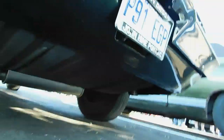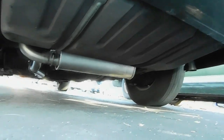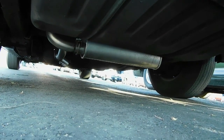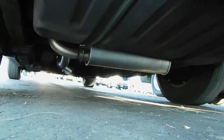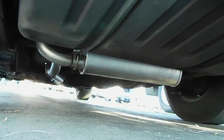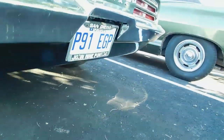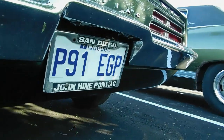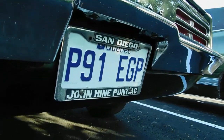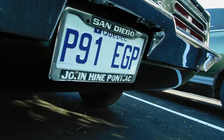I want to see the exhaust pipe, because if I find the exhaust pipe, oh look at that, they put the muffler there, really? Yeah, I think I was right. I see only one exhaust, so that means I was right. It's an overhead cam 6-cylinder. I don't believe it, man. I was just telling my friend, try to find a '69 Camaro with the original 6-cylinder. Good luck. Look at this, John Hine Pontiac.